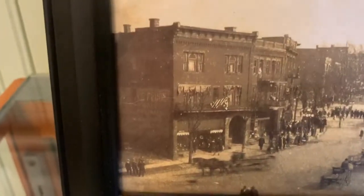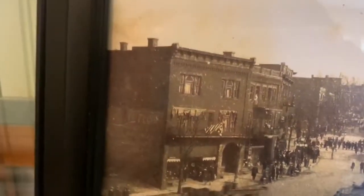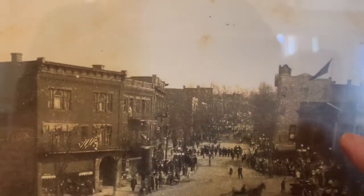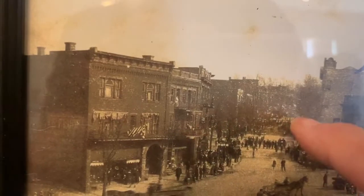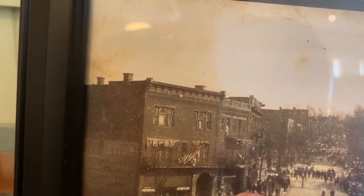Here's a picture of some sort of a parade going on in downtown Vandergrift. You can see over here is what is now PNC Bank. This is Grand Avenue up this way. This is where the Penn Grant Hotel was, no longer there.